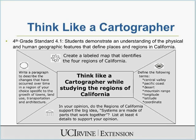To the left of the frame, you will see that it says that they will note change over time because they are writing a paragraph to describe the change that has occurred over time in a region of their choice, specific to the growth of towns, land use, transportation, and architecture. And finally, it is their job to state in their opinion if it is indeed true that systems are made of parts that work together, and the students have to list 4 details to support their opinion.